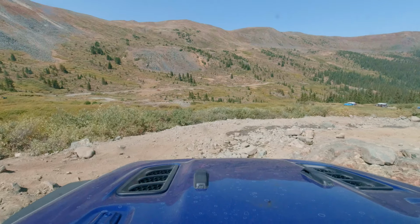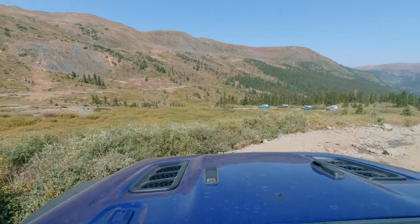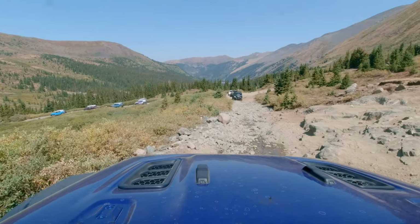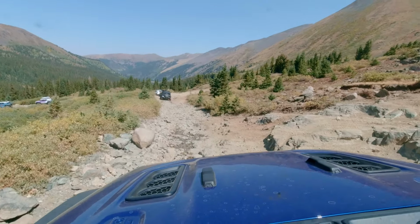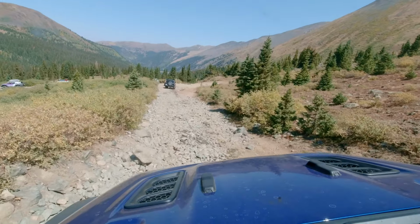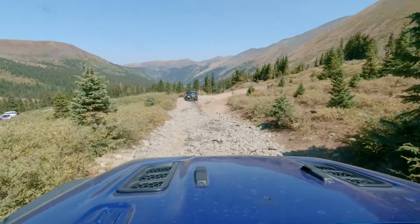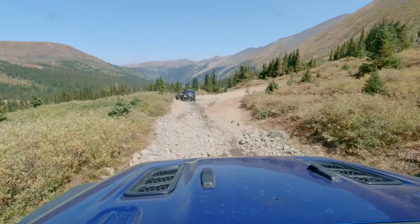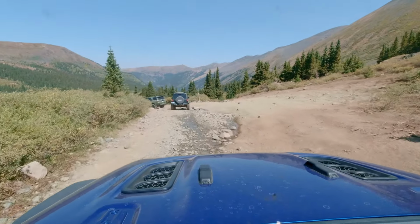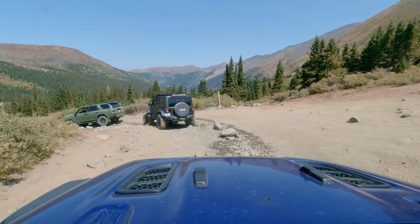At the 6.8 mile mark, we ran across what I would call the worst of it so far. Some really big rocks, and pretty hefty little obstacles to go over here. But again, in front of us that just went over it are a stock Willys, a stock Sahara, a couple of 4Runners, and a handful of FJs. So it's totally doable in a stock vehicle with 4-wheel drive. Not a big deal. The more clearance, the better, but I don't see anybody scraping on anything.